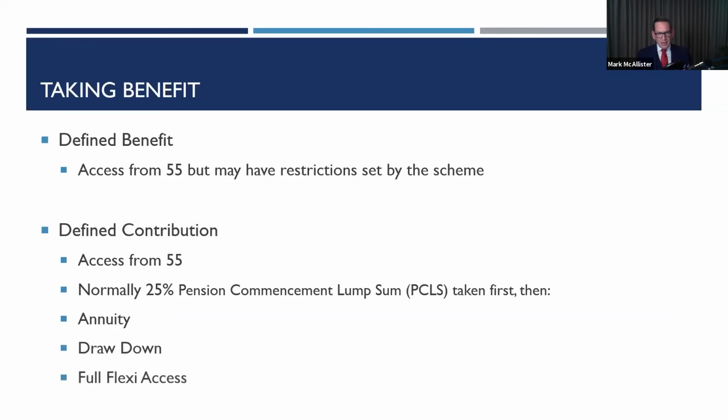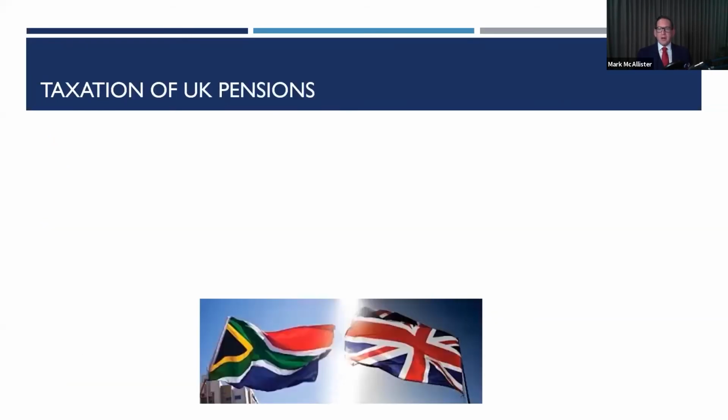Okay, moving on. One of the areas I'm often asked about is the dual tax agreement between South Africa and the UK. A dual tax agreement is put in place to ensure that you aren't taxed twice when you live in one country but have assets like pensions in another. As we explained, any contributions to a pension in the UK normally receive tax relief, so you get a bit of a leg up from the government.